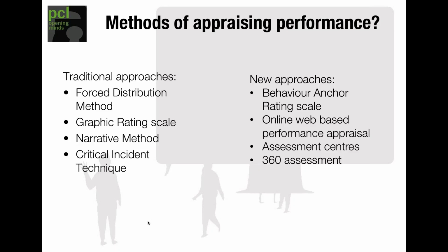Coupled with a range of maybe rating scales, so 3 or 6 point Likert scale, looking at whether it is that they align up to a particular competency or not. So again, really quite varied, and I've just listed a couple there, but again, this is quite a short, concise webinar, and we don't have an opportunity to go into all of these approaches, but we'll just give you an idea. There have been, I suppose, more traditional approaches, some of which have been highlighted here. So a forced distribution or a graphic rating scale. I suppose the most traditional is that narrative method.